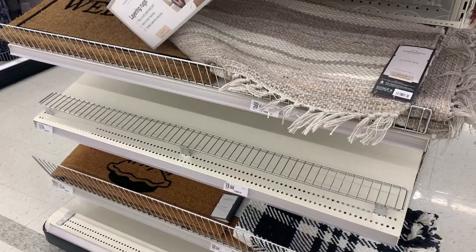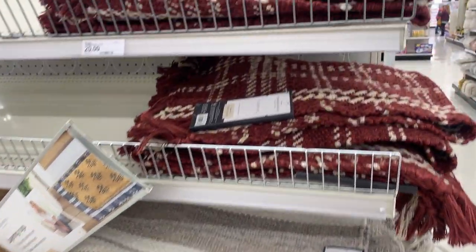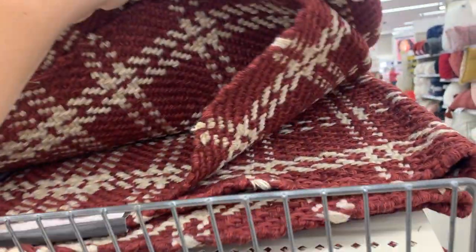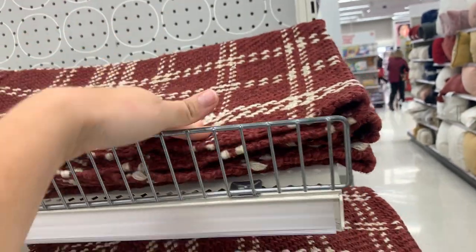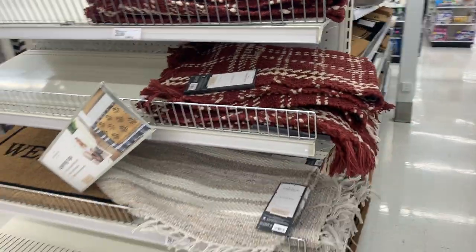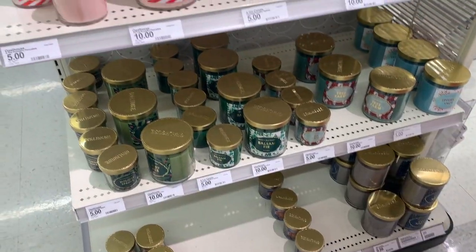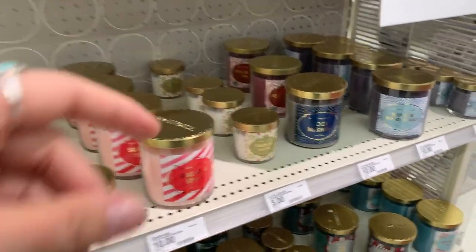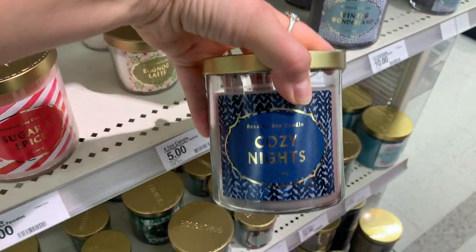So at Target, I found, first off, this maroon plaid rug. It's for layering, and I love to layer my rugs out on the front porch. And this color is amazing for fall and for Christmas. I think it's going to be such a good addition to the front porch. I did not grab it today, but I do plan on grabbing it.